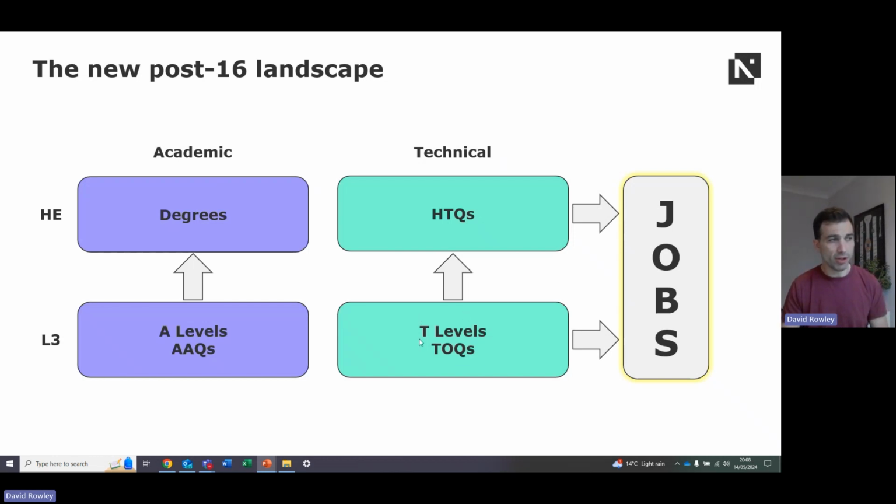I imagine most people have heard of T-levels. TQs are technical qualifications in sectors that don't have T-levels. And those, along with HTQs, are designed primarily to progress learners into the world of work. And all of those technical qualifications map to occupational standards. Now, HTQs don't have to be brand new. They can be existing qualifications which already map to standards. There are many mandatory qualifications in apprenticeships that are being utilised this way.